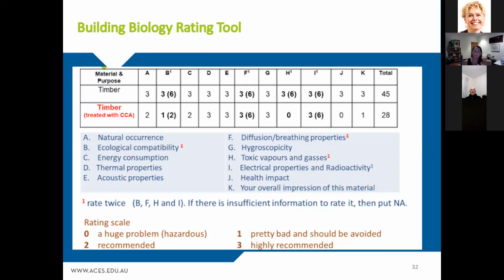So you can see here I've used timber as an example because timber is a great material, but if that timber is painted, it changes a little bit, so that would change how we would rate that on the rating tool.